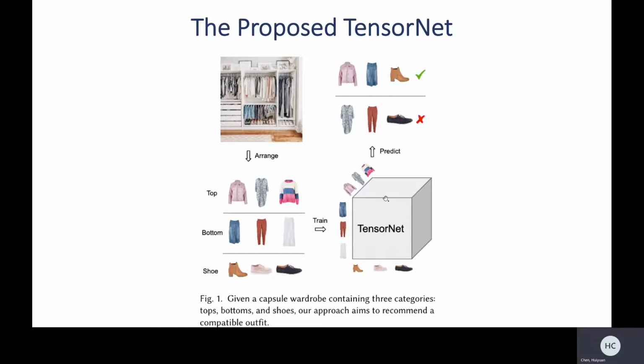We construct this third-order tensor and design a machine learning algorithm, in this case TensorNet. After we run a tensor completion algorithm, we predict whether items have good compatibility for any combination of a triplet. We can pull out any top, bottom, and shoe, formulate them as a triplet, and use our algorithm to detect whether it has good compatibility or not. So basically, this is how our algorithm works.